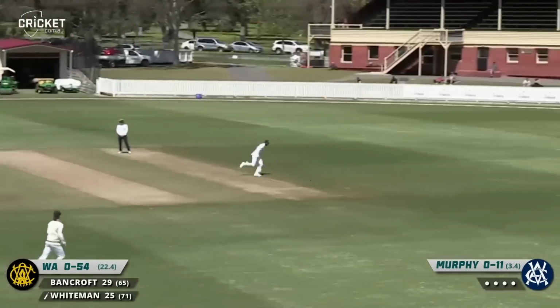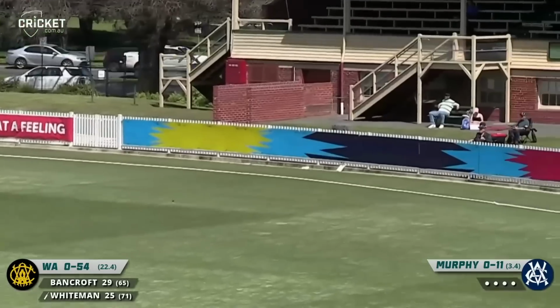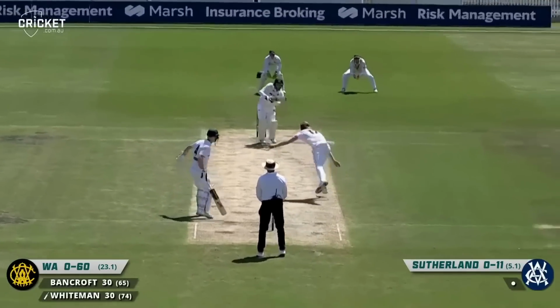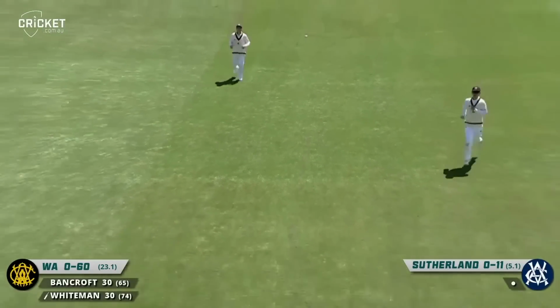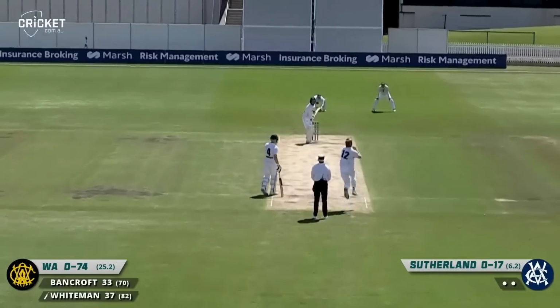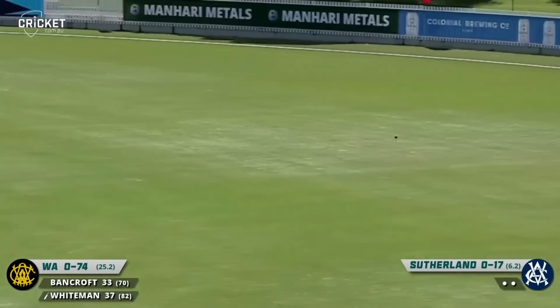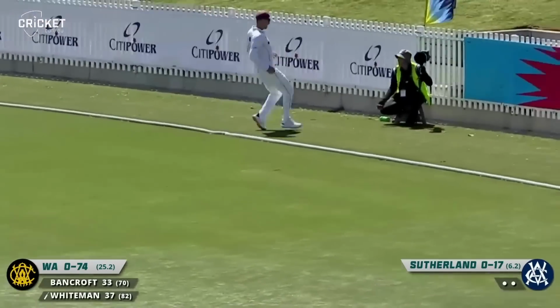Whiteman hits nicely through cover point. That was a good shot, nothing more than a jab. But he found the gap and he finds the rope. Whiteman punches down the ground, more runs past the bowler, and that will be another boundary. Whiteman really into it. Sullivan in again, and Whiteman cracks this through the covers, out to the short boundary. They can give up the chase on that.